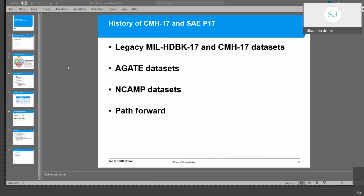So, looking through the legacy of the handbook and the involvement with SAE P-17. Originally, Mil Handbook 17 and then the early revisions of CMH-17 had material property data in them for polymer matrix composites, but that data was not well pedigreed. Some of it was supplier provided data, some was provided by OEMs or Department of Defense projects, but you were never really sure who did the testing, maybe even what the test methods were, if they were standardized or not, how the panels were cured, etc. And so the data that was in those versions of the handbook had very limited utility to an end user because you didn't have a way to know how legitimate they were.